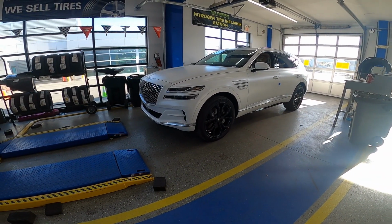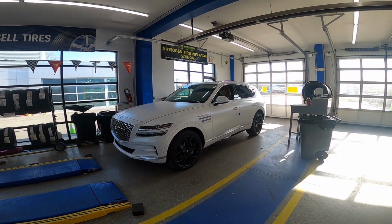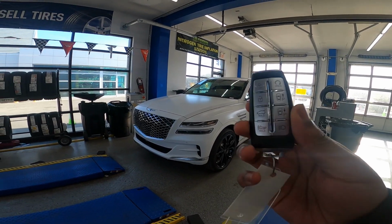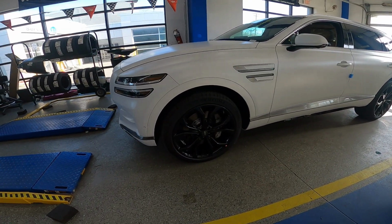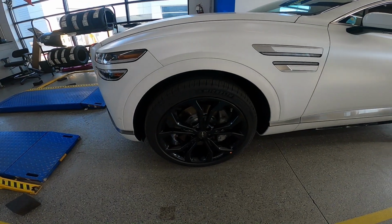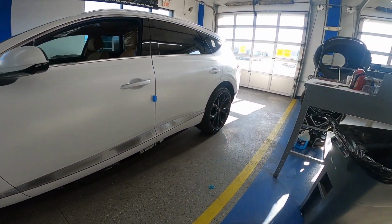Alright, starting on the outside of the 22 Genesis GV80, you can see this is dressed in a matte white paint, known as Matterhorn White. This is your key fob right here, that's unchanged for 2022. And you do have your 22-inch rims. These are double spoke, 5-spoke wheels, 22 inches, as I stated. Regular Prestige models do come with a chrome wheel.